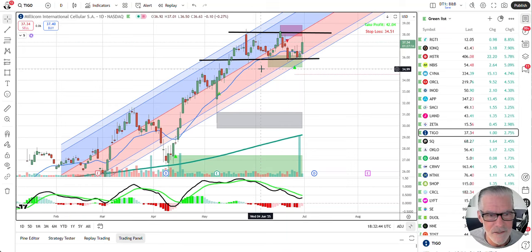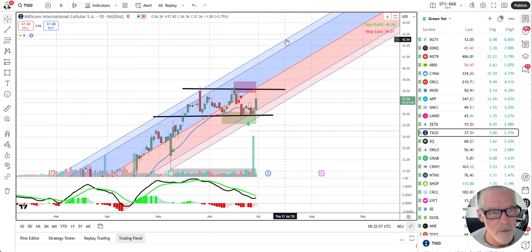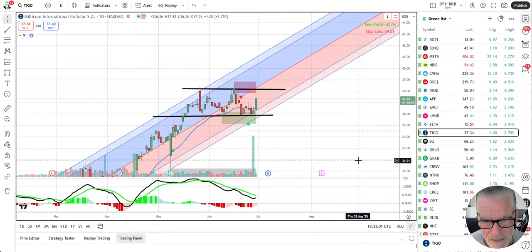Nice uptrend. The MAs are stacked, pulling out of a volume shelf. Got a clear line of support down below, not too far away. You've got resistance up above, but it's getting there, and I think that's going to break out and move up, probably up here to the blue zone at low 40s. Let's see.